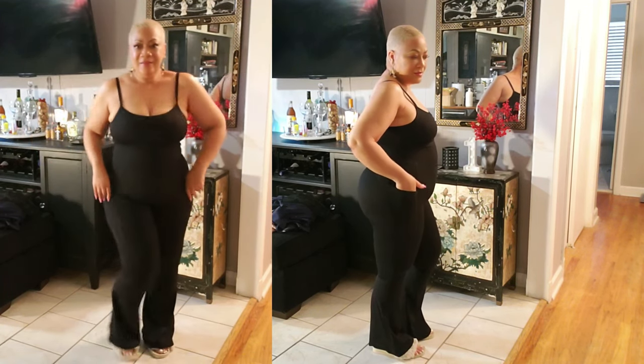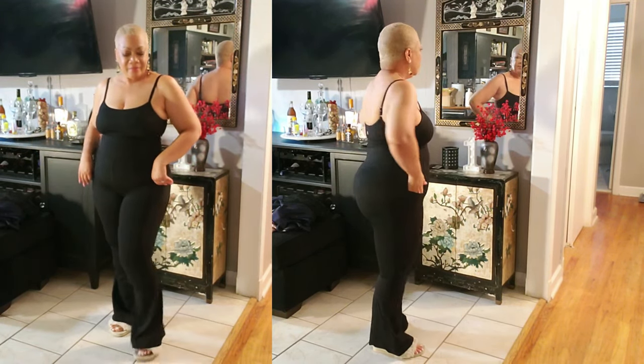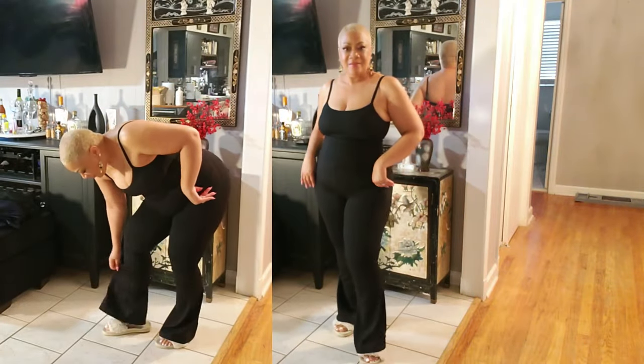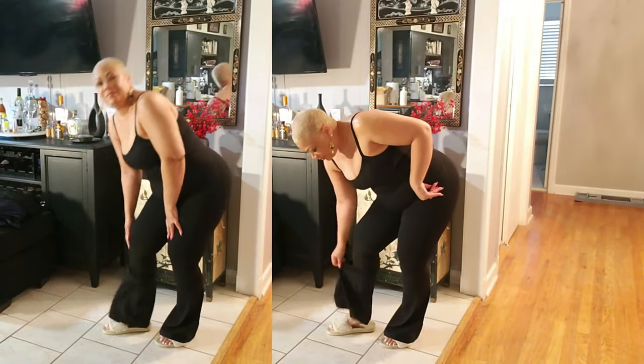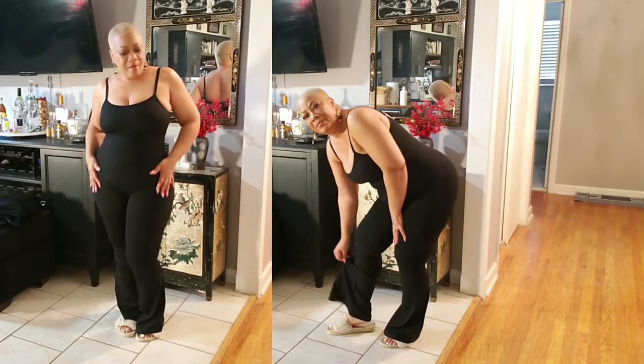Not sure if the length is quite right? No problem. This jumpsuit features notches at the hem, so you can cut it to fit your exact height and body type. Whether you're hitting the gym, heading to a party, or just chilling at home, this jumpsuit works for any occasion. It's stylish, comfortable, and perfect for any season.